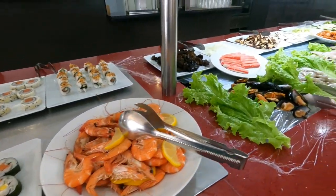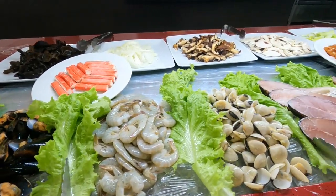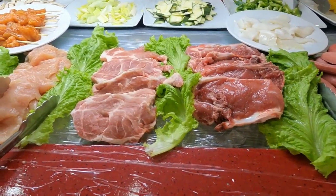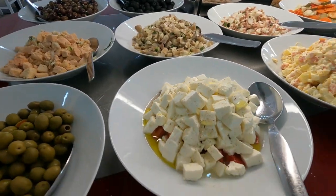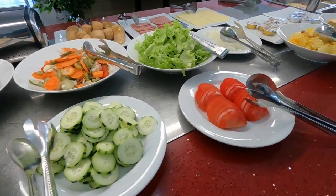Look at the prawns. Oh wow, so this is going to be the teppanyaki section. You've got your prawns and look at those amazing mushrooms over there, and the octopus and the chicken. Ollie's going to be so excited. Look at the meat. There's pig's ear again. Look at the feta and the salads and the squid. Again, it's always so good to come at the beginning.